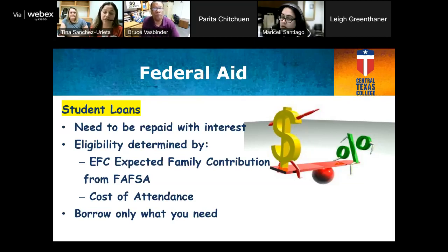There's a lot of organizations, there's a lot of places that do offer scholarships that do not have to be paid back. But if the students do decide to get a loan, I like to emphasize that they will be paying the interest rate at the end when they have to pay back the loan.